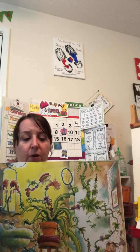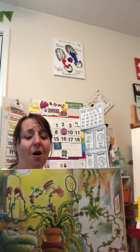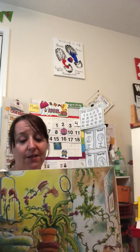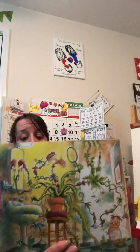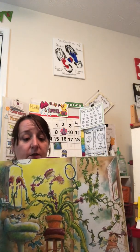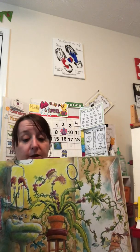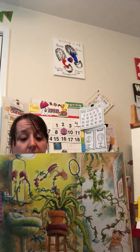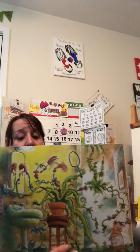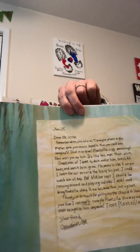He seems to like it when I loosen the soil around the top of his pot. I could watch him all day, but Mother says I should be out running around and playing outside. I wish I could just bring Plantzilla along. To me, he's more than just a plant. Thank you so much for giving me the chance to show you how I can really take care for Plantzilla. You may not even recognize him anymore. I love Plantzilla. Your friend, Mortimer H.